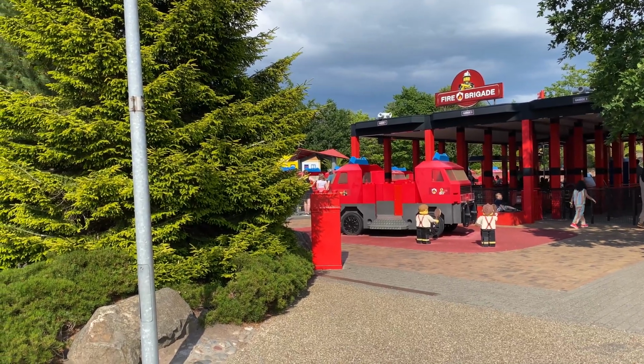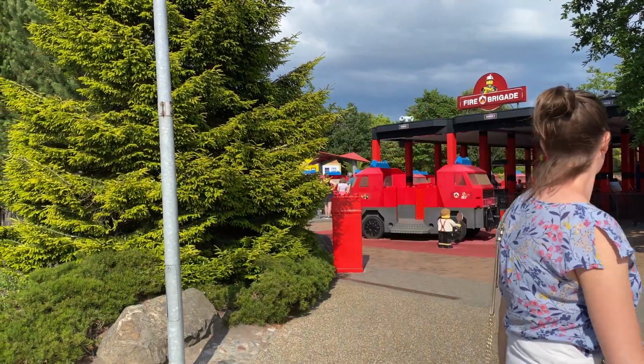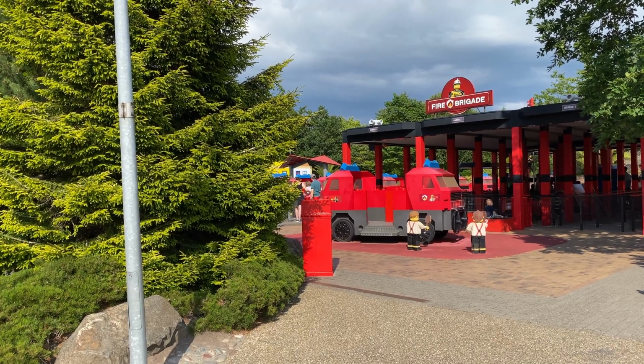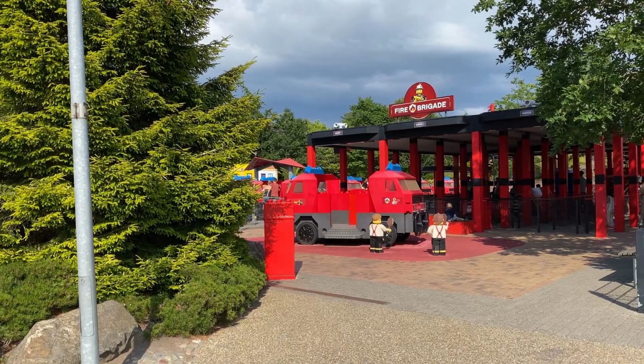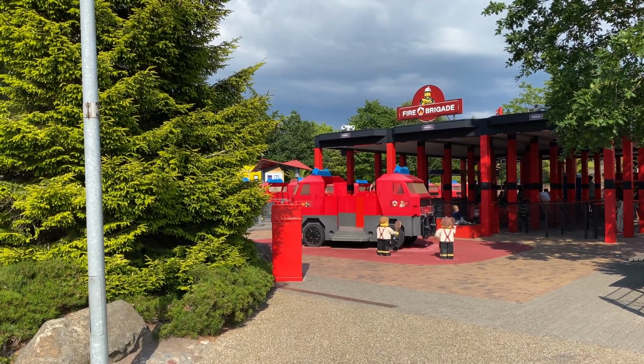Of course, it did bring back some memories from the old Dino Safari back at Legoland Windsor. I used to love that attraction, and unfortunately they took it away a couple of years back now, for the Castle Hotel. And that's a very similar design. Of course, not dinosaurs, instead African animals. And overall it was a fun ride.